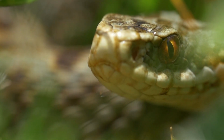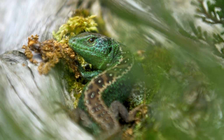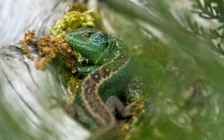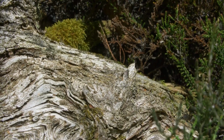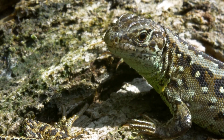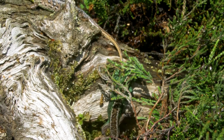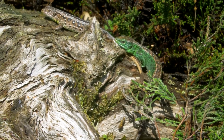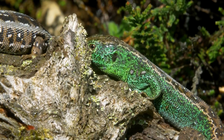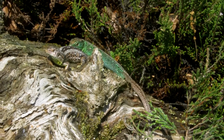The adder is Britain's only venomous snake. Mice, frogs, and sand lizards are all on the menu. A female sand lizard is also warming in the sun. She wiggles her tail to woo her suitor.